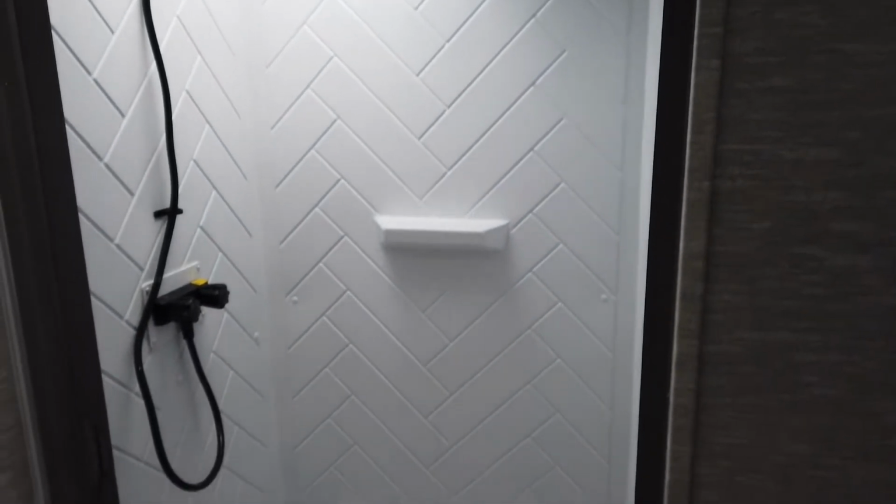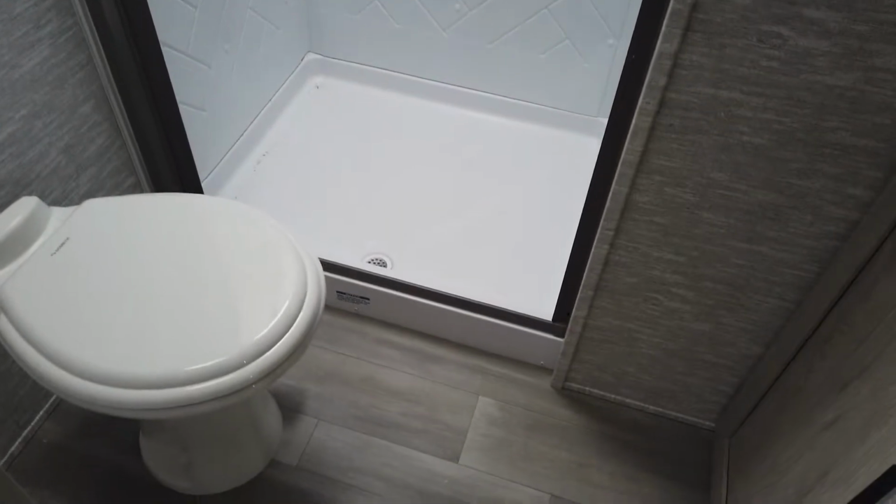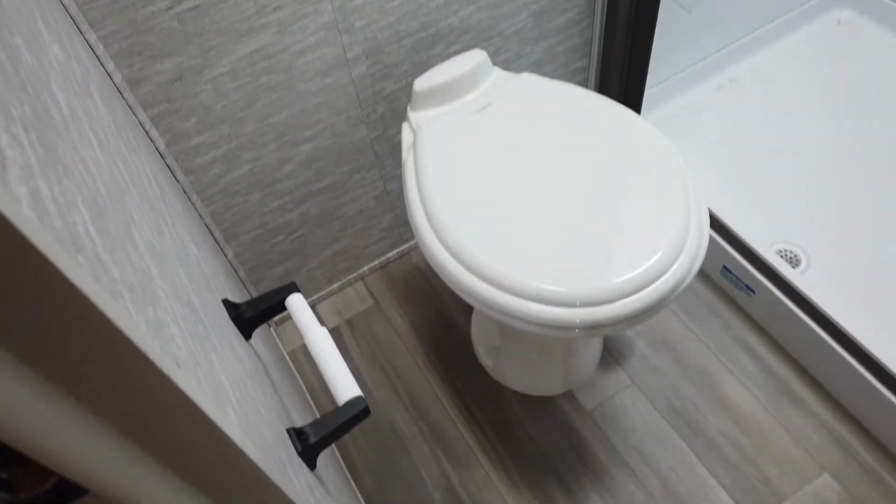Big shower. Upgraded toilet, high-rise toilet with a pedal flush.